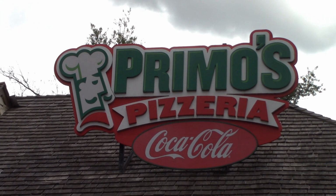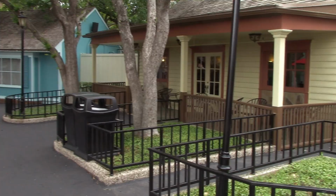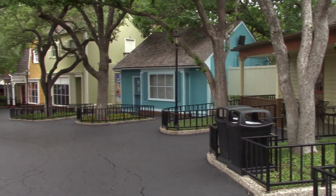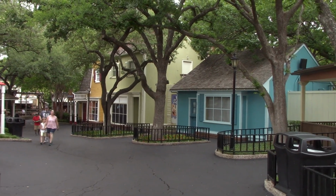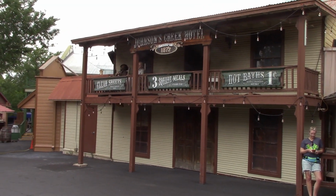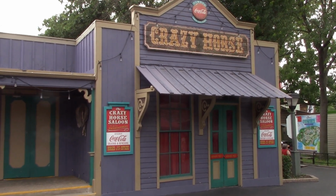This is Primo's Pizzeria. However, this is not open today. Actually, almost everything in this particular area, as far as gift shops and other little food stands, are not open right now. Another gift shop, also not open today. The Crazy Horse Saloon, which is also not open. As far as I realize, it seems like there's a whole lot that's not open today.